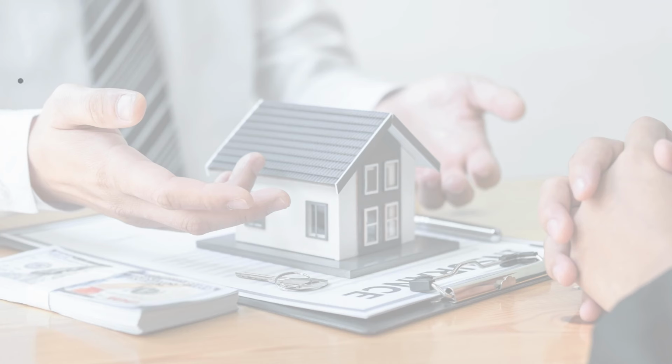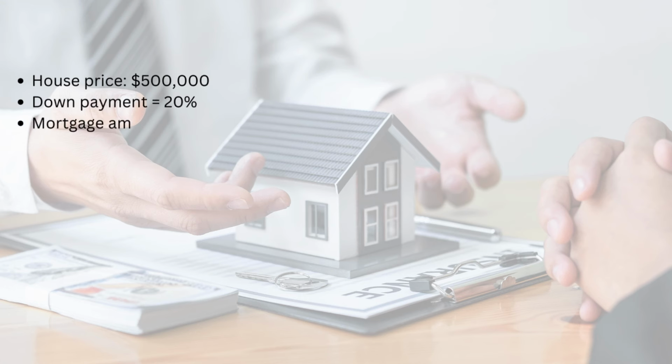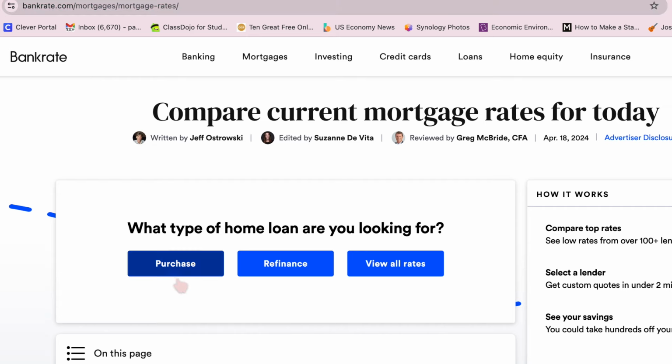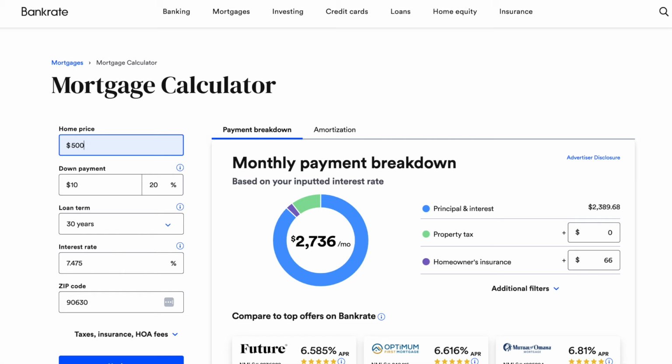Okay, let's understand this with numbers. How much will be your monthly mortgage payment? We will be using a mortgage calculator for that. Let's say you buy a $500,000 house with a 20% down payment. So $100,000 would be the down payment, and $400,000 would be the mortgage. As of today, the interest rate for a 30-year fixed rate mortgage is around 7.475%, and this is from this website that I got. You can use this calculator to estimate your monthly payments based on loan amount, interest rate, and loan term. Again, you can go to this website and input some numbers to see the results.